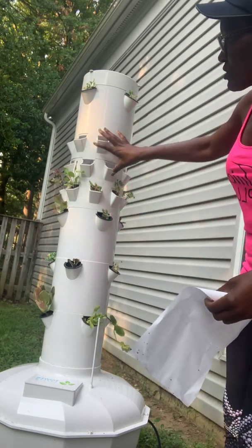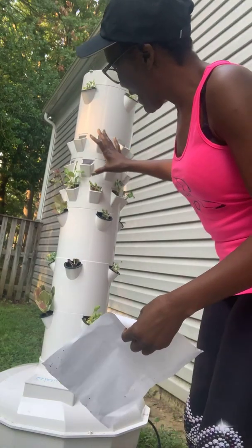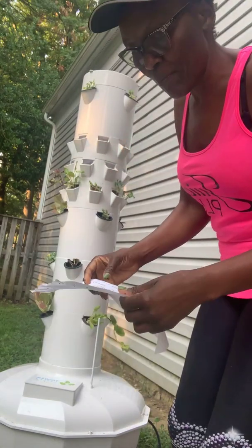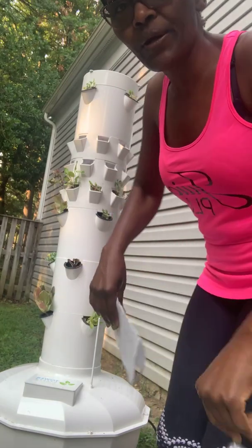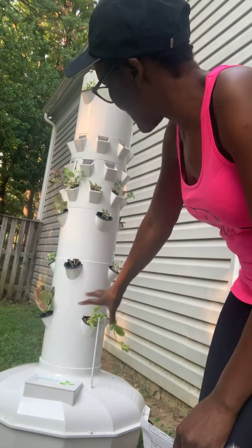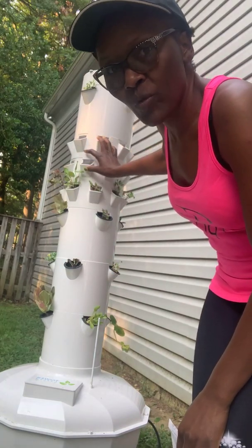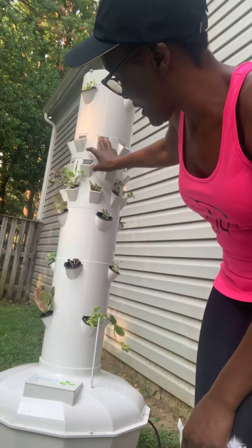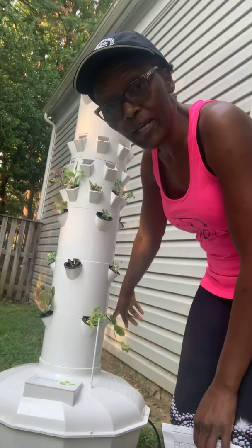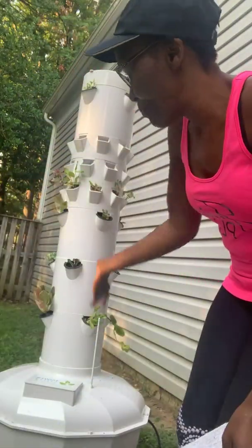I have 16 spots left here, but I'm going to sprout some other vegetables and put them there a little bit later, so that they all don't get ready at the same time. Of course we'll start eating this, so probably I will do this maybe in a couple of weeks. So I'm gonna put the other tower up so I can transfer my zucchinis and get other greens to go down here, guys. So I'm keeping this because I put them up here.